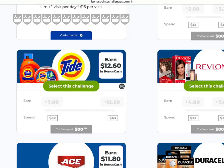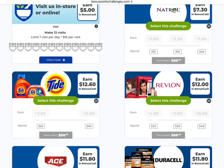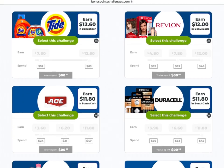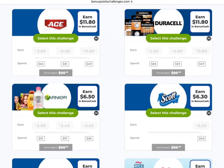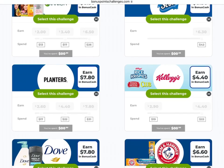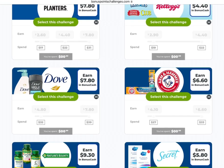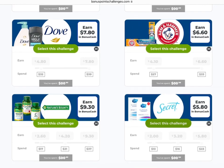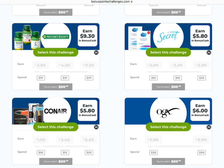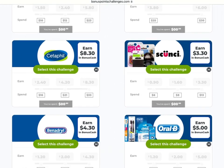So what I like to do is just go through and see which ones I know for sure I am going to utilize and actually complete. Like, I know for sure I probably will do the Scott and Kellogg's. I'm always trying to keep cereal and stuff on hand for the kids. Some Dove, and that's always a really great one. And so we've got some Conair, Suave. So these ones are always great when we do get additional bonus cash from the weekly promotions or monthly promotions. It's a good way to stack for that.